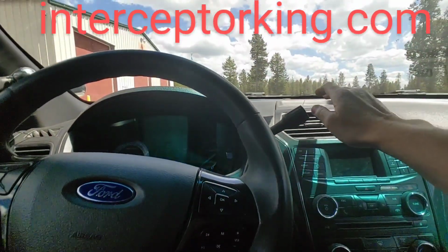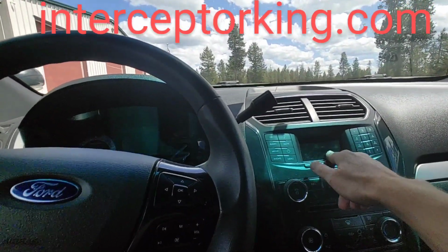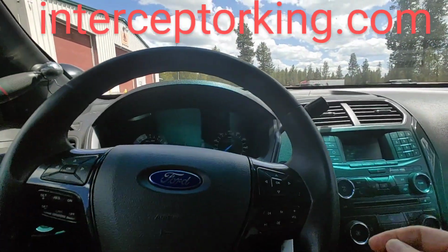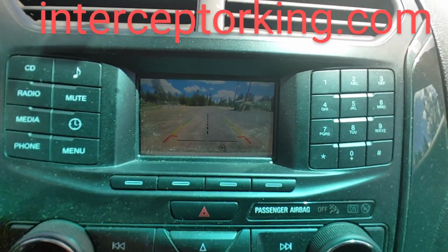I just turned the AC on. The AC is ice cold. Also, the rear view camera pops up right here when you put it in reverse. There's a rear view camera.